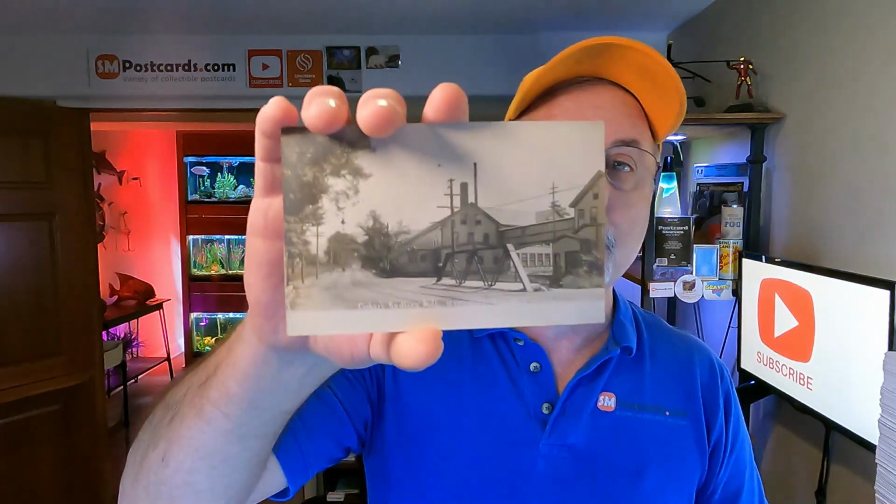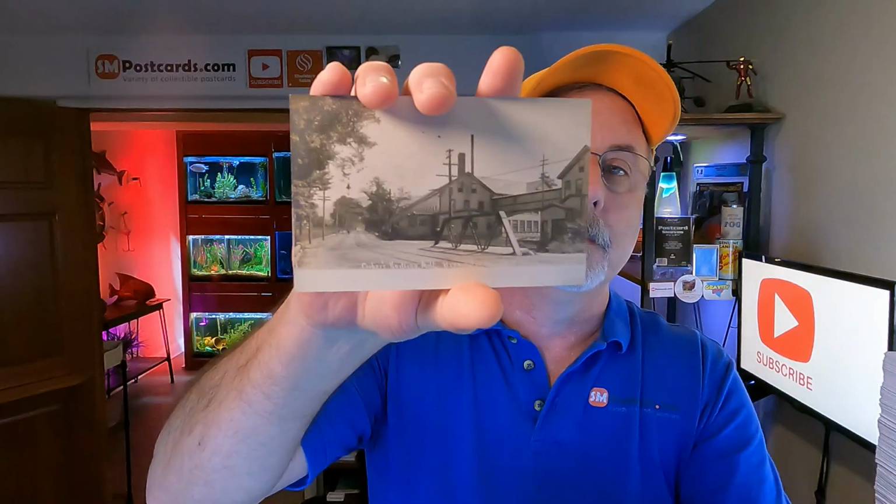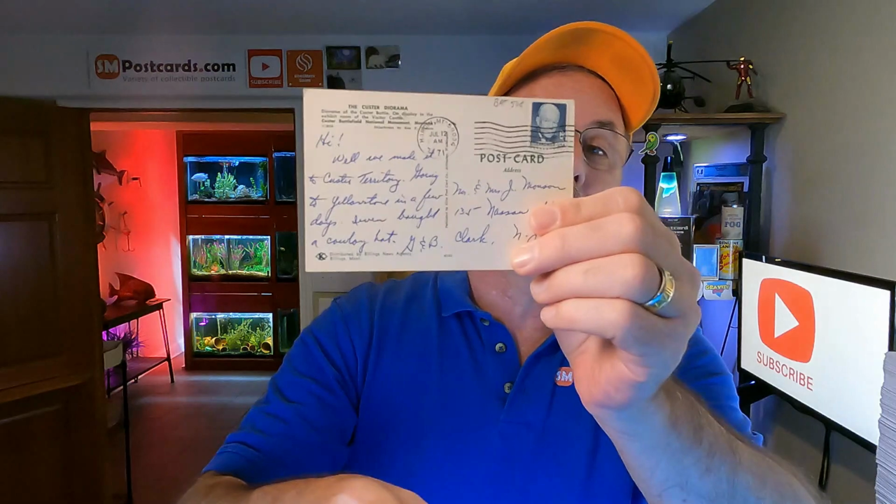Next one I sold, this card sold for $8.65. And this is the Milling Mill Cookies in New York. That one sold for $8.65. This one is just a diorama. The custard sold for $4 to $5. Just a chrome card. It was posted in 1971.